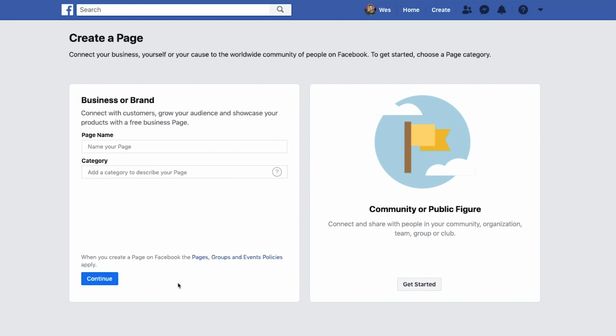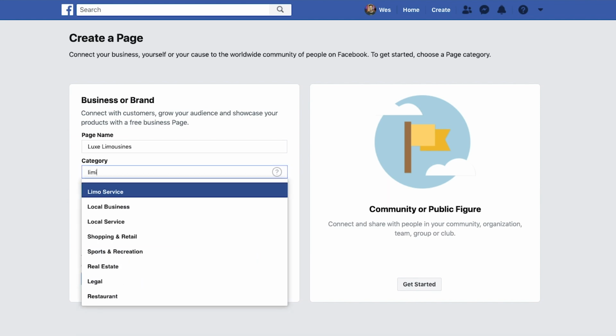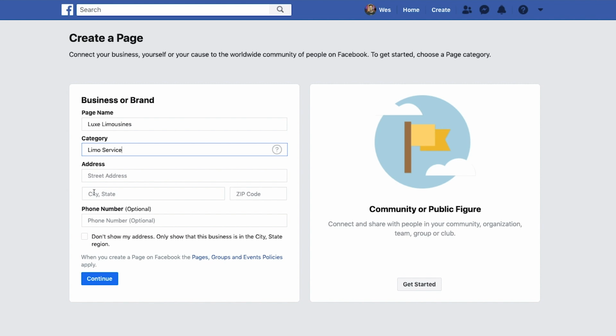So click that. And here's where you're going to name your page and choose your category. I'm going to go with a fictitious limousine company, and that's what we're going to be building here today. But you just go ahead and name your page with your actual business name. Okay, so I'm going to pick Lux Limousines, and then in terms of category, they want you to start by typing something in. So I just typed in limo, or didn't even get all the way, and it came up. So I'm going to go ahead and click that.